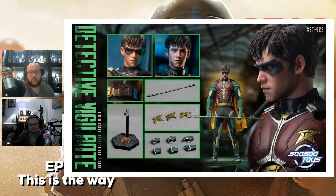And this would look great with pretty much most of the Batman figures that are out. Any Batman, barring maybe a Keaton. A Keaton wouldn't work, and Adam West is probably off the table for this one. But I think BVS it would go really well with. Any of the Arkham ones, yeah, definitely.